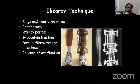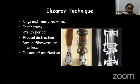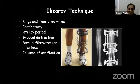This is the Ilizarov, which requires rings and tension wires, a corticotomy, and a latency period. We have to wait about 10 days before we start lengthening, with gradual distraction of about 0.5 to 1 millimeter per day, a parallel fibrovascular interface, and there will be a column of ossification.